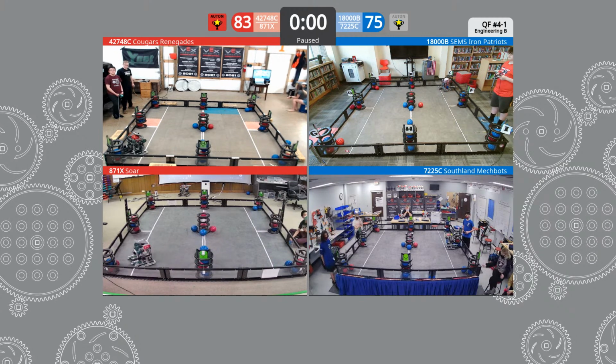Over on the Blue Alliance, the number 5 Alliance captain, 18,000B, the Iron Patriots. The Iron Patriots joining us from Bluff City, Tennessee. They have gone up and they've tried to score in goals I and C. We have our final entries in for autonomous mode, teams.